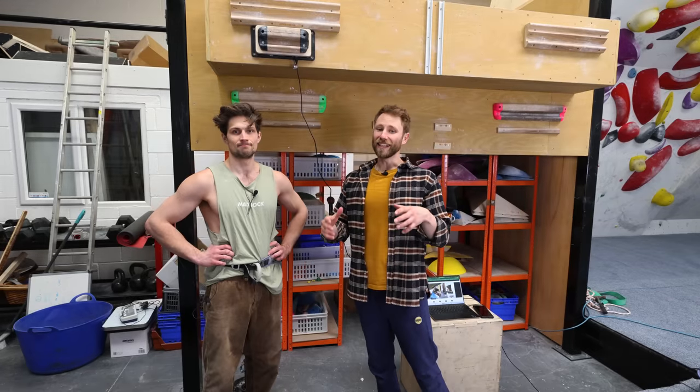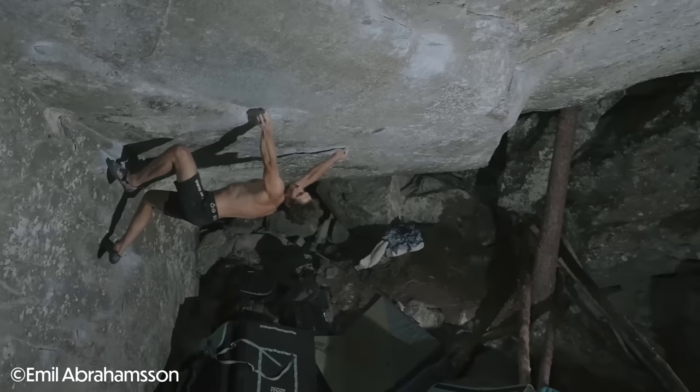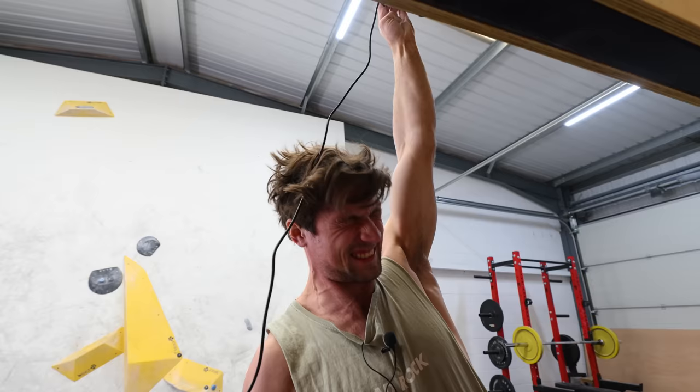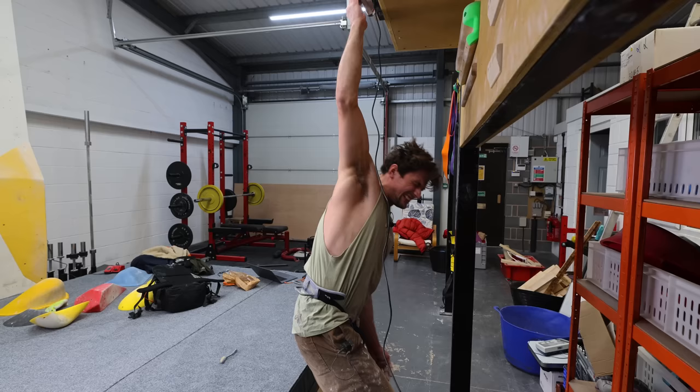We're back again with another Lattice training assessment. We have Emil in today, and I think he's known for being pretty damn strong. First thing we're going to be doing today is looking at some strength metrics, but then we're also going to look at some fitness. We're going to see how you measure up to some of the best climbers in the world.